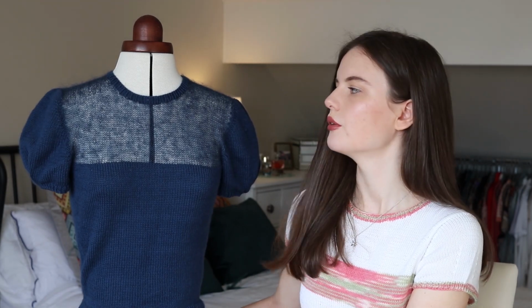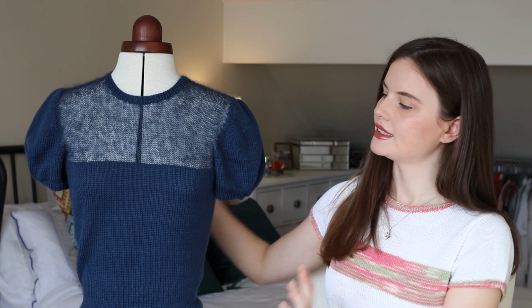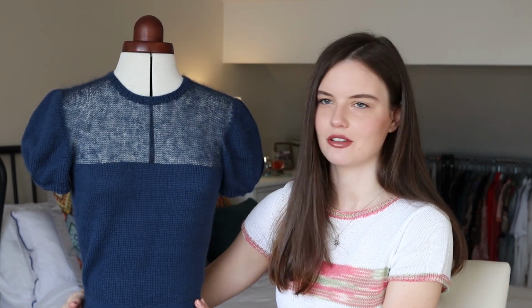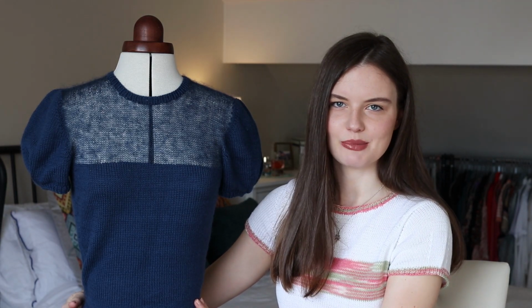So my finished object that I'm so excited to share, let me drag Dolly over here. I never know when I show these, if we're both going to stay in focus, but hopefully if I stay on the same plane we'll be okay. So this is my poisoned apple top, named for fairly obvious reasons. I don't think I need to explain that one.